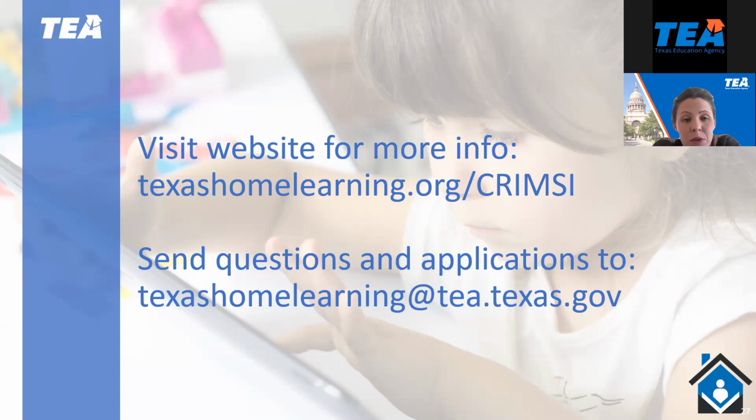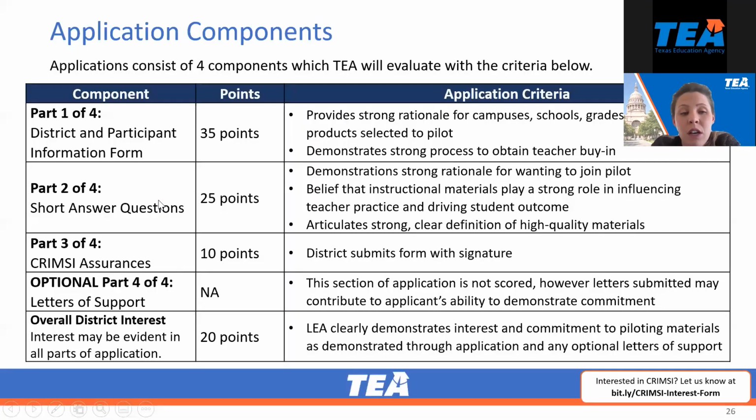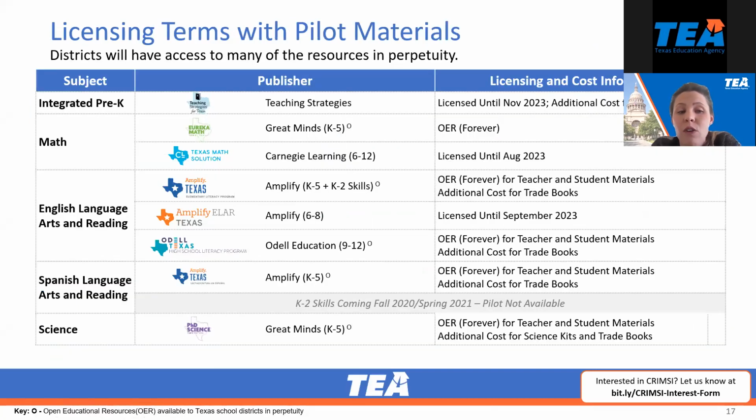Is there any financial responsibility on the part of districts to participate in the pilot? The main thing that is just important to look at is with Texas Home Learning, the materials that are available are designed to be freely accessible. Many of them, Brian likely covered this, have what we call open education resource licenses, which means they're accessible in perpetuity and they'll be accessible forever. And then there's a couple of them with 3-year licenses. And it's on the Texas Home Learning website. If you go to instructional materials, there's a product matrix and you can look at that and it'll give you this information.